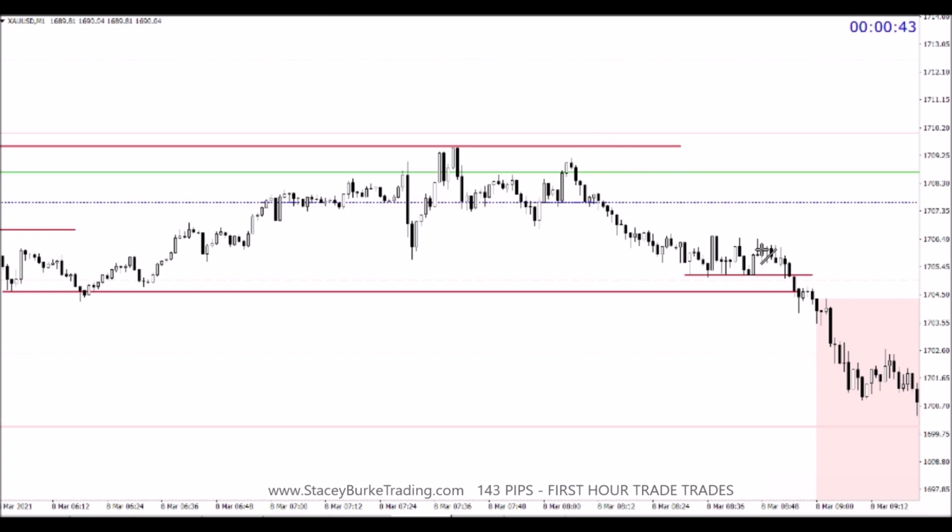My stop was placed above that range, and the market immediately fell and continued to fall into the open of the session. So again, this area essentially is roughly 15 pips. So again, you're talking 15 to 20 pips max. My thesis was that this market was going to fall through there and not come back.